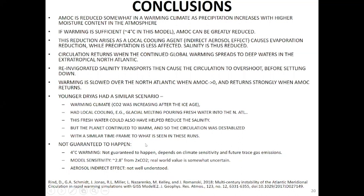Now, the caveats here. This is not guaranteed to happen. For one thing, in the model, it required a 4 degrees centigrade warming. There's no guarantee that a 4 degrees centigrade warming will actually happen. And if it does happen, this may not be one of the biggest problems that society will have. 4 degrees centigrade will be a hard thing for most living organisms to bear. It depends upon the climate sensitivity, which we certainly do not know perfectly, and also mankind's policies and what happens to further trace gas emissions.